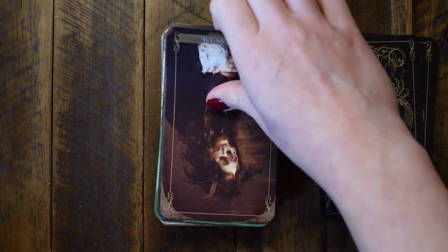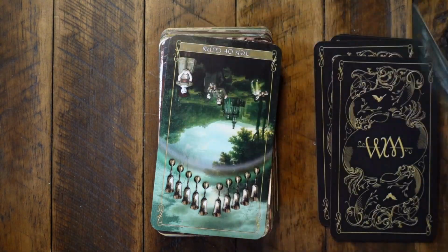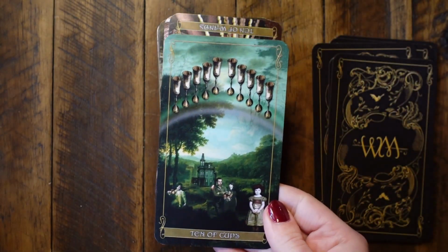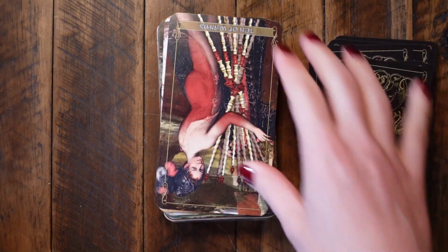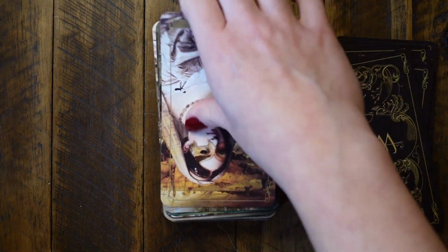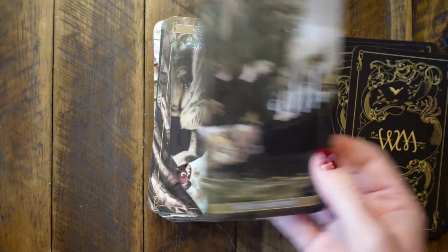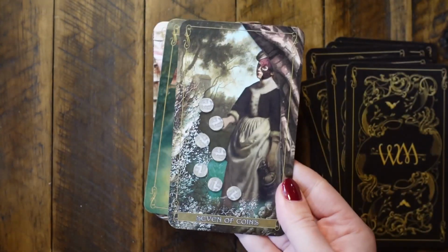I don't want to say it's very Halloween-y. I feel like this is one that I'm gonna have out pretty much all winter long. I love this deck. It's a very specific mood I'm in when I want to read with it. I don't even know how to describe what that mood is, but I'm really glad I have this one.